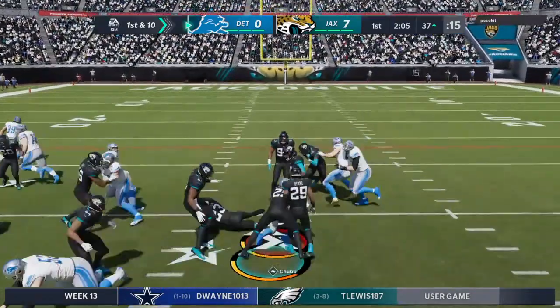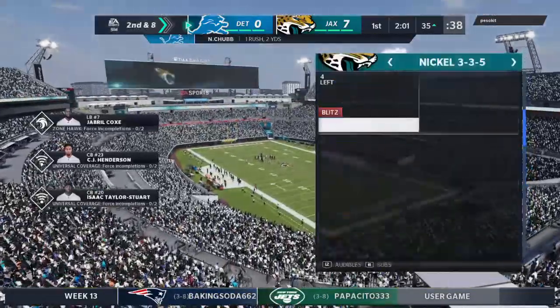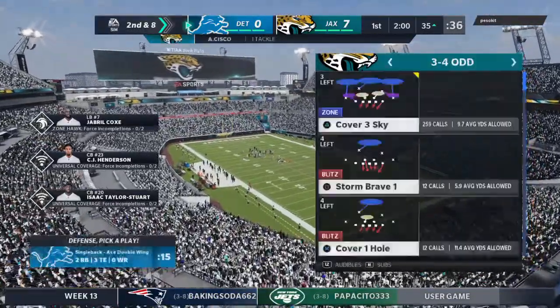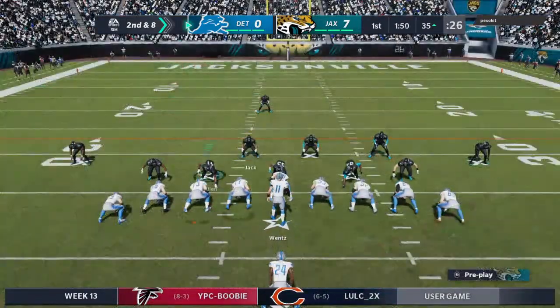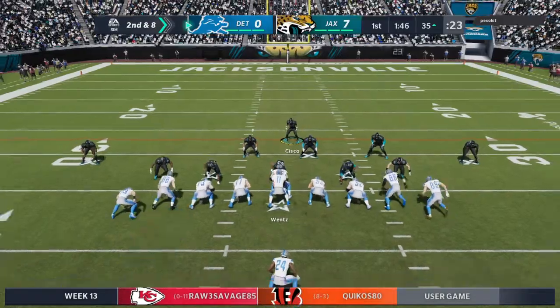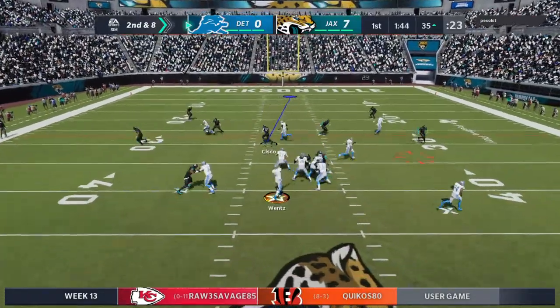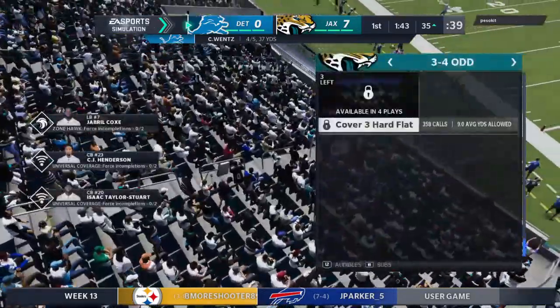A first carry now for Nick Chubb. Fighting his way down to about the 35-yard line. 2 yards on the carry there. It'll be 2nd down. Typically, we think it's the strong safeties that are better tacklers, especially closer to the line of scrimmage amidst traffic. But in this case, how about the free safety coming up and making the big-time play?